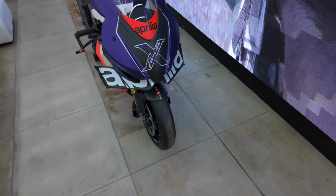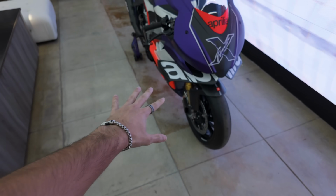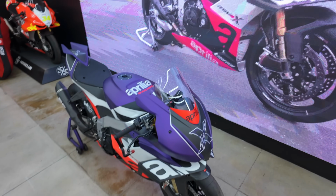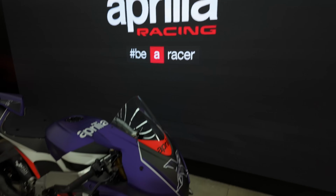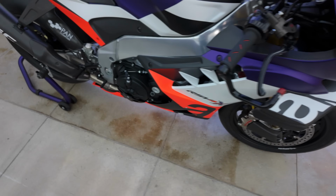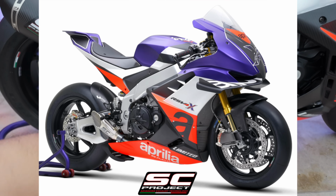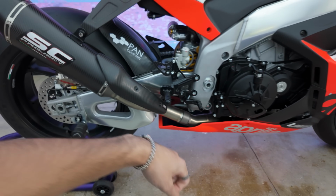My HP4 race, I believe, is lighter than this, but also makes 215 horsepower, so 15 less horsepower than this. Of course, it's a lot older too than the X Trenta, so obviously I can't imagine, with the new tech and everything, how nice this rides. But like I was saying, I would get the GP22 exhaust on this thing. I think that would make it scream like how an Aprilia should.